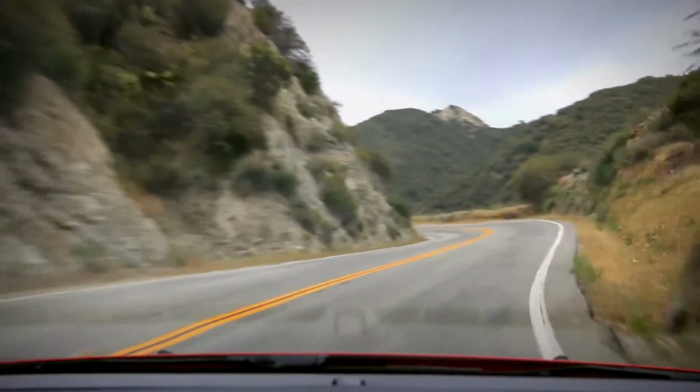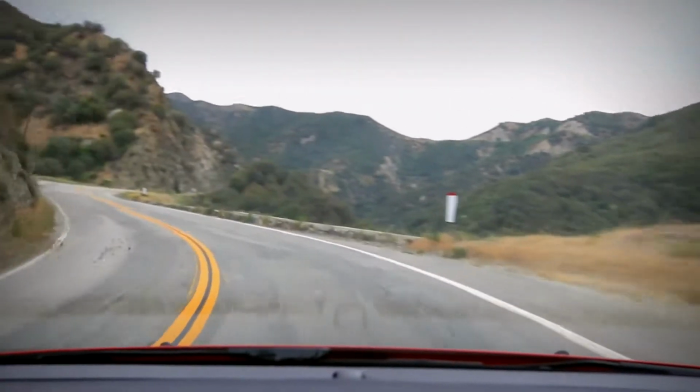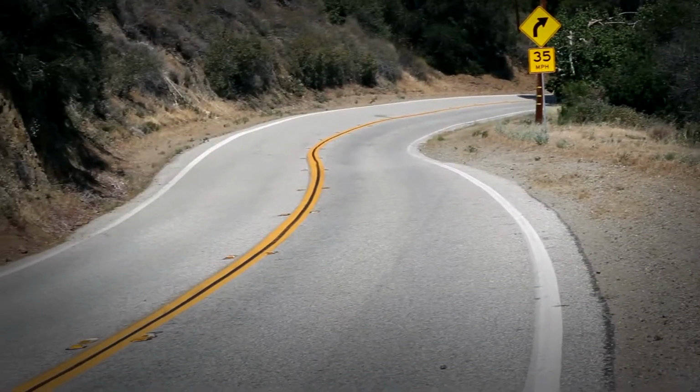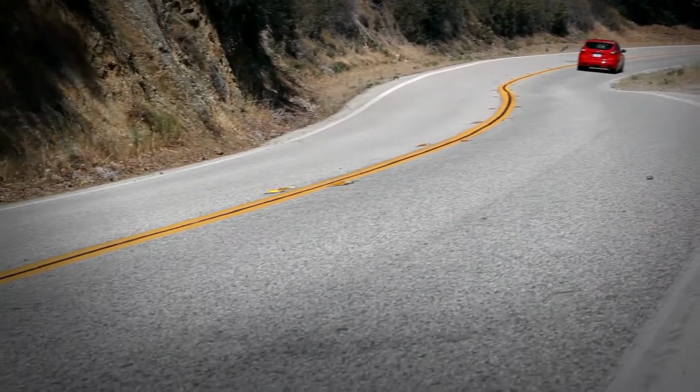This is an electric variable steering rack, so it changes its ratio. But even the slowest is still tighter than the Speed 3. This car just dives into the corner. This car is much tighter than the Mazda.